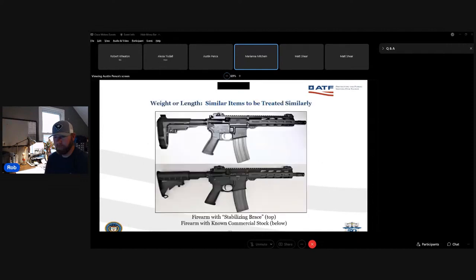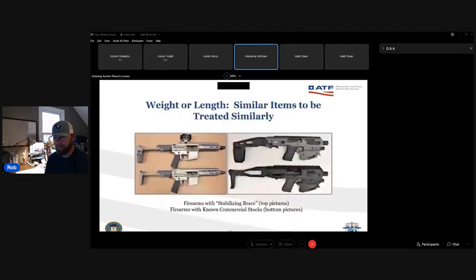Here's an example of that where the top weapon has a stabilizing brace attached and was marketed and sold as a pistol, where the weapon below it was marketed and sold as a short barrel rifle. Next slide, please. And here's a few other examples. One of another AR type platform that had both a pistol and a short barrel rifle marketed and sold. And the ones on the right are a chassis for a Glock type pistol or other standard size handgun that are both known to sell SBRs and chassis with stabilizing braces. Next slide, please.